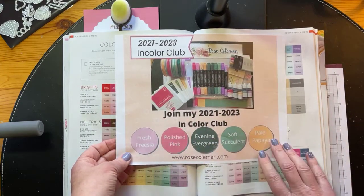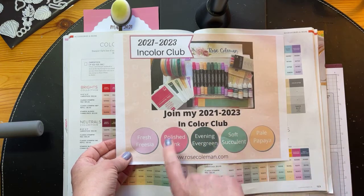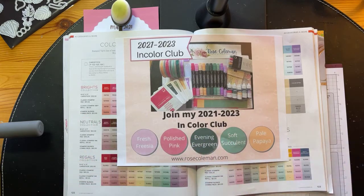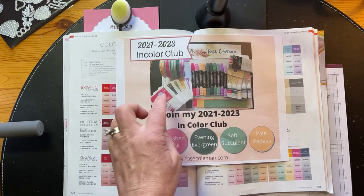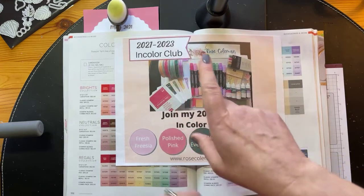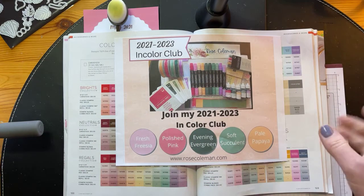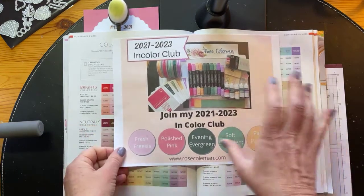It's a 5-month commitment. Every single month you will get one color, okay? But you're going to get all the products for that color. You're going to get the ink pad, it's pictured here. You're going to get the ink pad, the refill, the blends. You're going to get 2 yards of the ribbon. You're going to get 8 sheets of the designer series paper and 2 make and take projects that we will be doing together. And I'm super excited about this club.